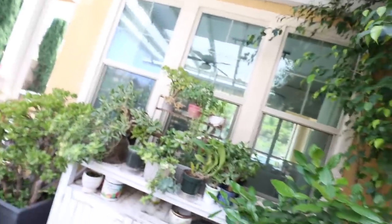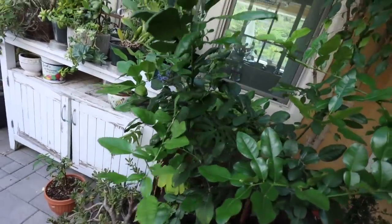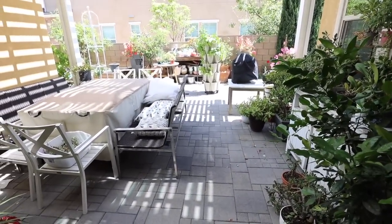Okay, I'm wearing a hat now. But I'm in the garden. I'm gonna show you guys what I'm gonna do. I'm gonna scoot back so you guys can see this whole space. I really wanna clean up this area. It's kind of a hot mess.